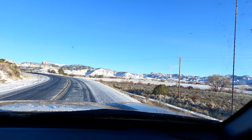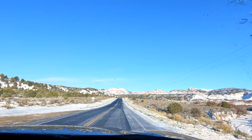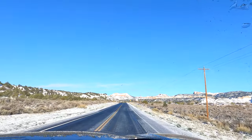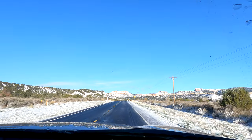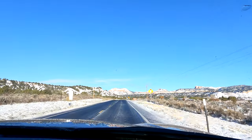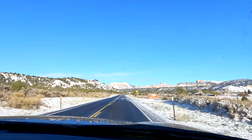Okay, so we are now in the town of Tropic. This is like the big town when you're in Kodachrome State Park, or I believe even Bryce. Tropic is where we ate dinner last night. It's where we went to the grocery store. It's a very small, very expensive little grocery store. But there are several restaurants here. And the good cell service is in Tropic. There's no cell service in Kodachrome.